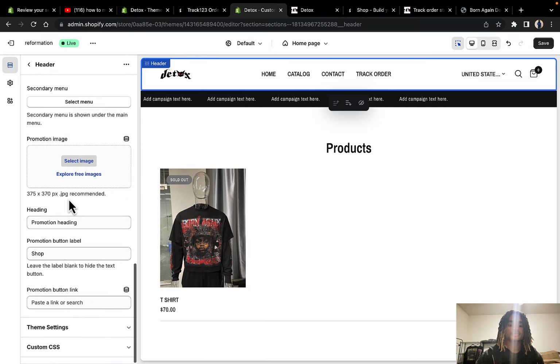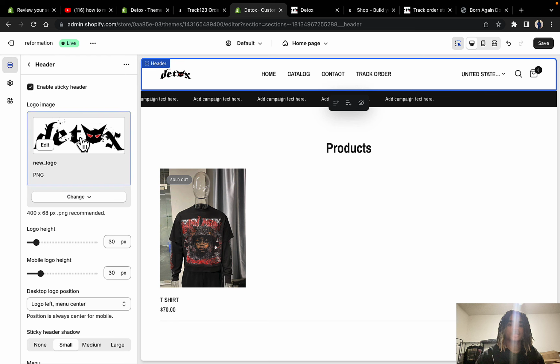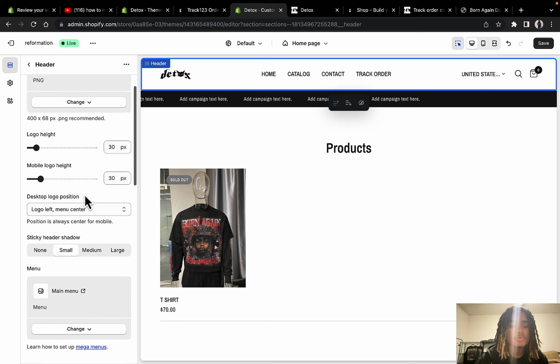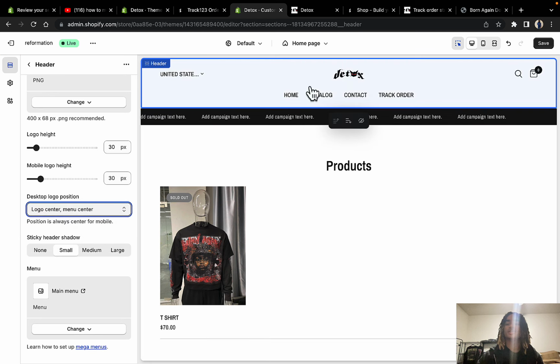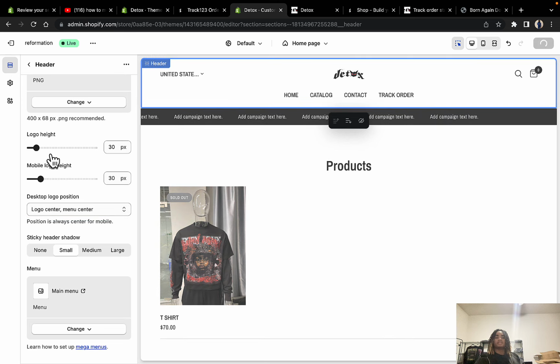Let me see. Where is it at? Oh, here it is, desktop logo position. So I'm gonna do the logo center, menu center. So the logo is on top of that. That's how I want it to look. Then you can make the logo bigger right here.